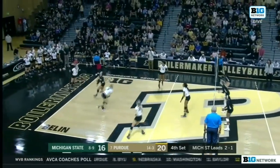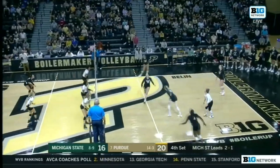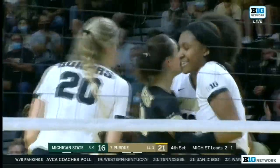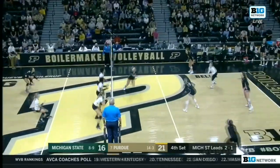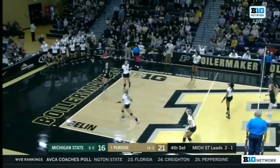Franklin, what a dig by Bush, closing in on 900 career digs. Bishop sets Cabangeli, who's blocked by Colvin up front with some help from Cleveland at the pin. Purdue tries to close out this 4th set. It's Haley Bush. Dug by Newton.